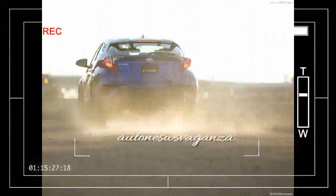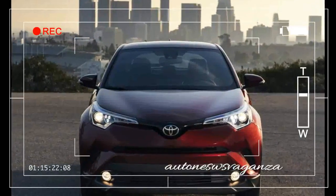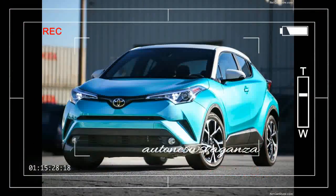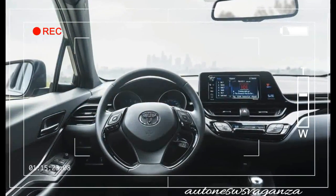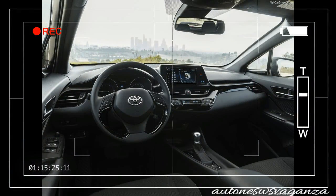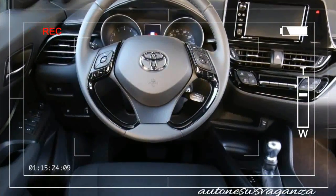The C-HR is available in two grades, XLE and XLE Premium, each equipped with a long list of standard features that includes 18-inch alloy wheels, dual zone climate control, bucket seating, and a 7-inch audio display. But the Toyota C-HR doesn't only look great, it's got the sportiness to impress thanks to the efforts of Deputy Chief Engineer Hiro Koba, who is a die-hard racer with speed coursing through his veins.